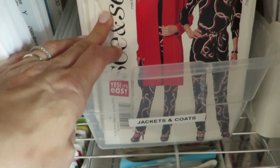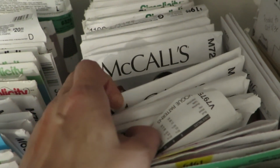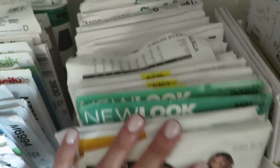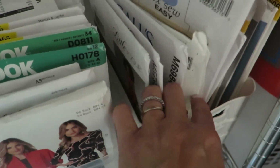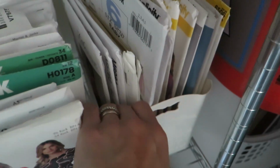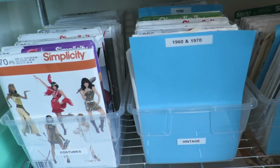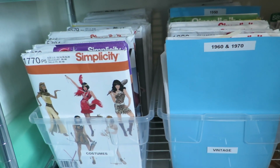This one is jackets and coats, same thing. These are all by brand and then numeric. This little bin looks like it's the children's bin. And then down here, my costumes and my vintage and vintage reproduction patterns.